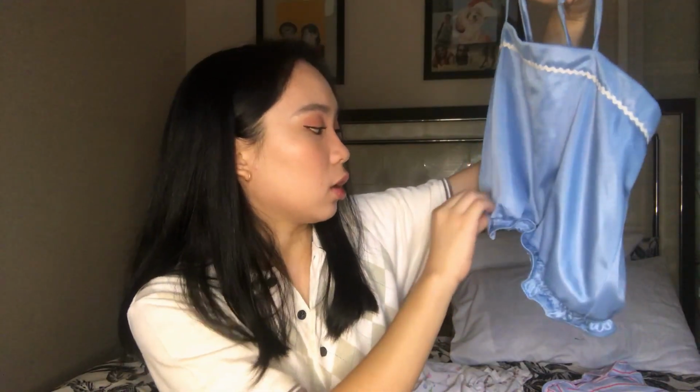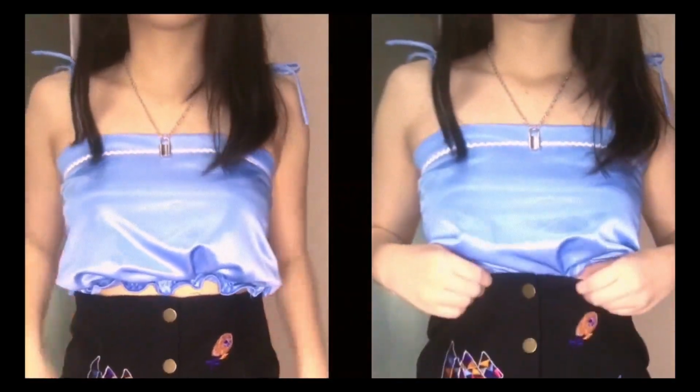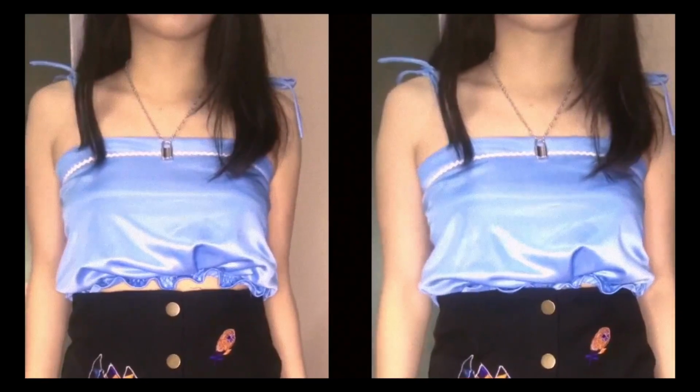Ayan. Right now, instead of that long, unflattering shape for this top, crop top na siya. And eto, naging cute pa lalo, mas naging kita yung area na to. And I think yun yung pinakamaganda sa top na to, this part. Probably for this one, I'm just gonna wear high-waisted jeans or high-waisted skirts. Perfect. Sobrang ganda. Blue. I think bagay sa akin yung blue recently.